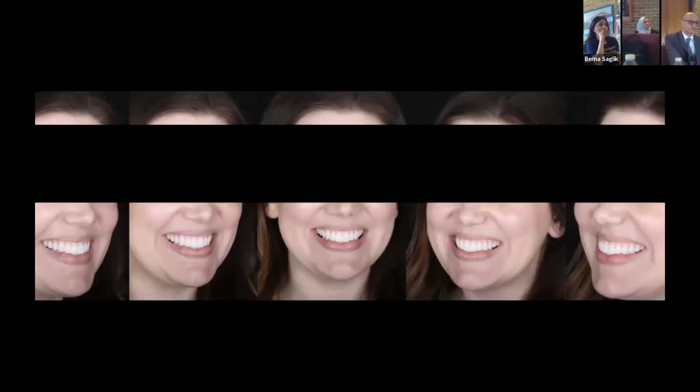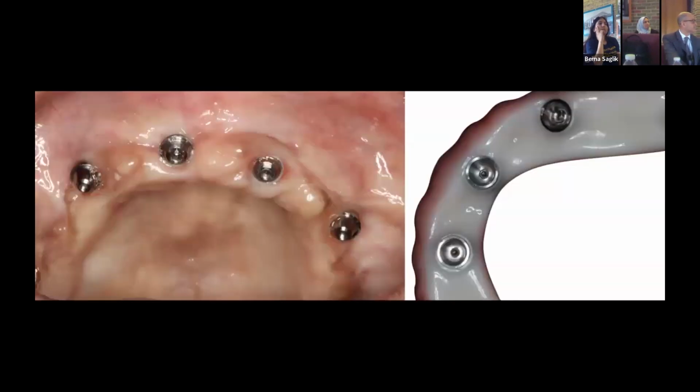You can even use a layering technique to make the soft tissue very aesthetic as well. And that was what I was talking about. That's a follow-up, I think, at 2 years. I removed the prosthesis. This is what you see under the prosthesis. Soft tissue is really healthy and good.